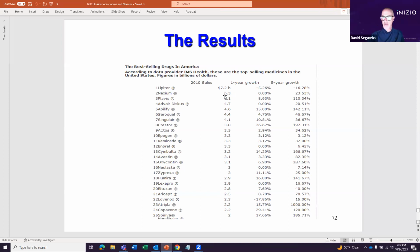In 2010, sales of 6.3 billion, just on Nexium. And so AstraZeneca was quite pleased. Obviously, they thought that the strategy had to do with the stereoisomer story, the elegance of the chemistry. Not exactly. It had to do with the implications of the purified stereoisomer and its bioavailability increase, and therefore the improved number needed to treat.